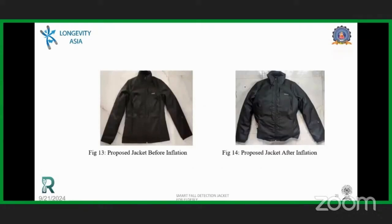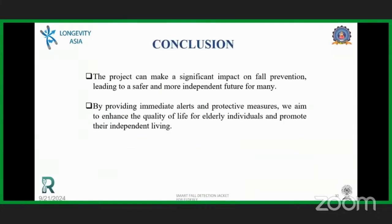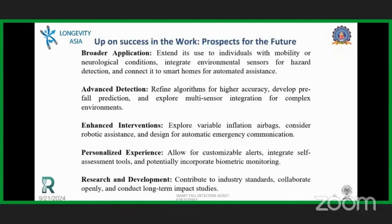This is the final proposed jacket before inflation and after inflation. This is the GPS location access, and finally the deflation of the airbag system. The conclusion is that the project can make a significant impact on fall prevention, leading to a safer and more independent future for many. There are also a lot of future scopes for this project: advanced detection and enhanced interventions, personalized experience, and research and development. So that's all about my presentation.